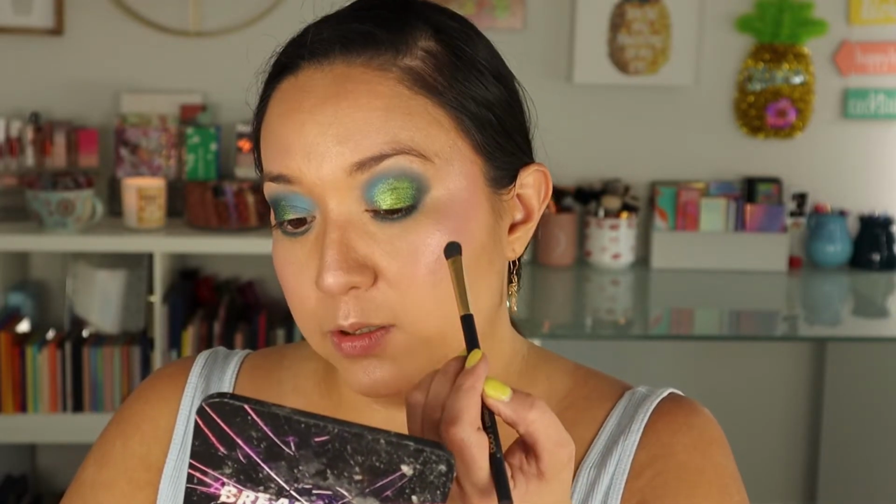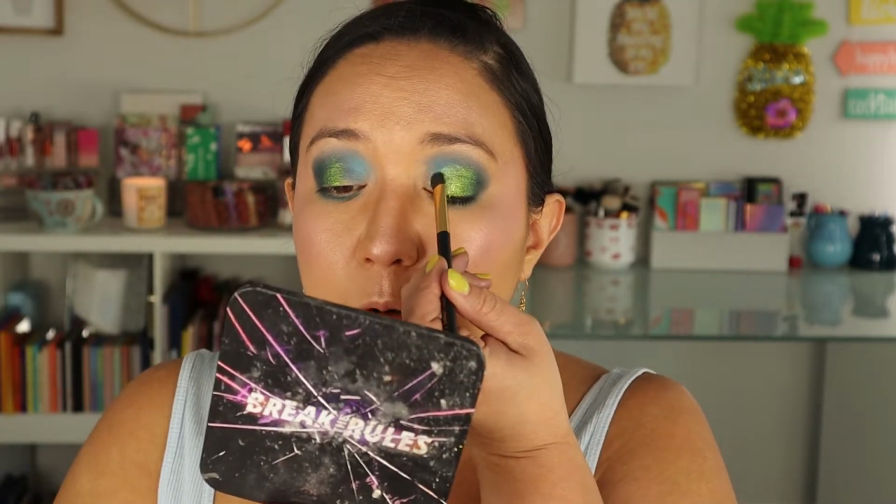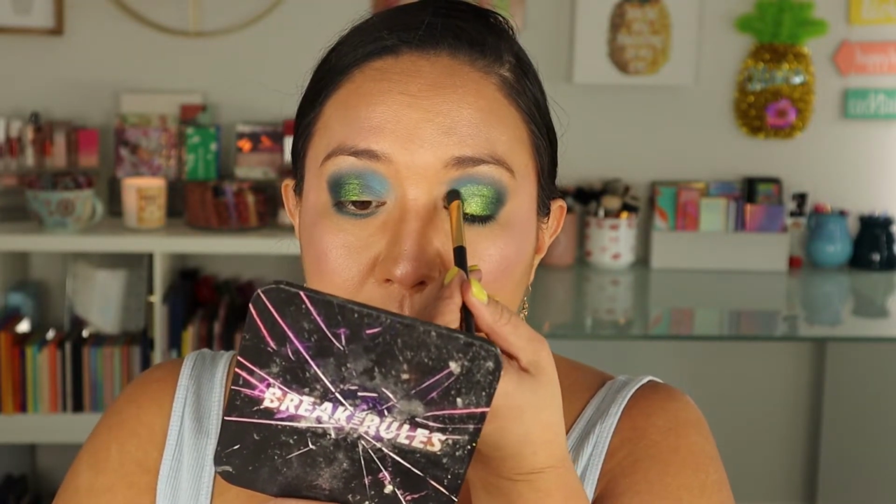You know what? I think this is a cool combination with the blue and the green. What do you guys think? I'm trying to do different combos and not just go for the obvious mix of shades, and try things. I've been getting quite adventurous when it comes to the makeup looks. But yeah, that's my thoughts on BH Cosmetics.